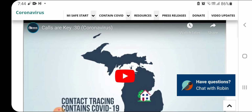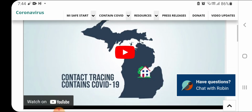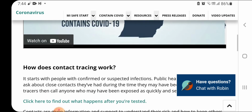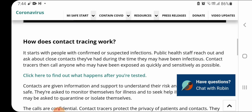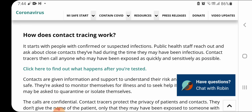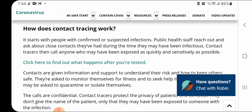Calls are key. Contact tracing contains COVID-19. How does contact tracing work? It starts with the people with confirmed or suspected infections. Public health staff reach out and ask about close contacts they've had during the time they may have been infectious. Contact tracers then call anyone who may have been exposed as quickly and sensitively as possible.